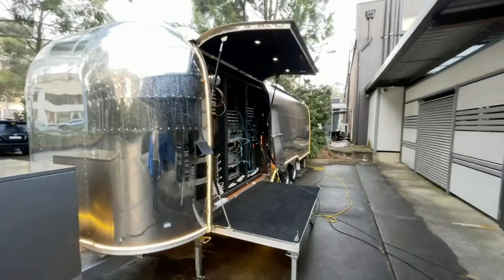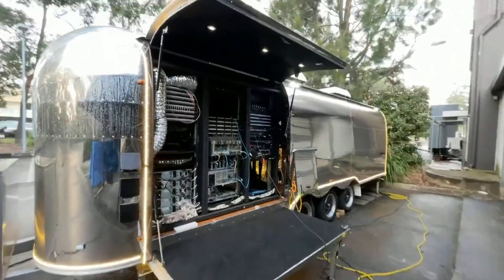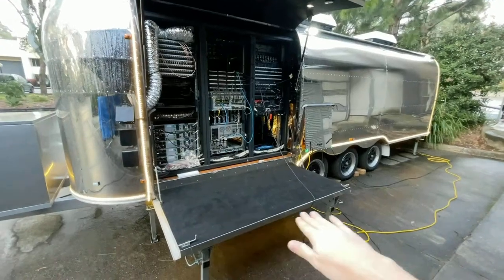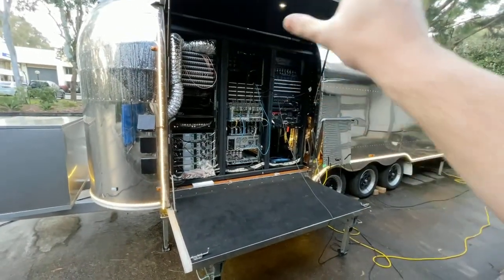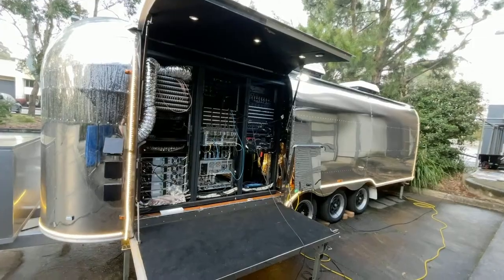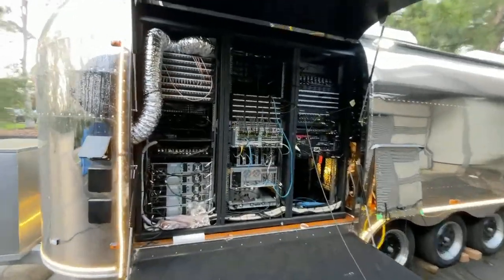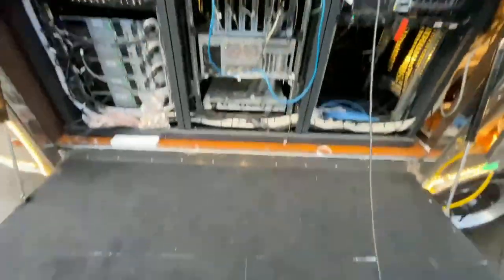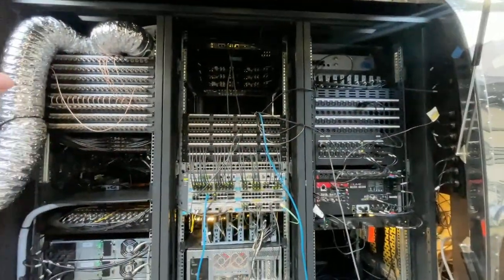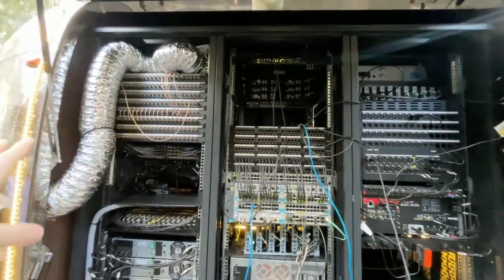And here is the back. This is a really cool feature, we actually have this split out. So you have a platform here you can stand on to be able to get to the rack, but also you have the top lid, which you can pull up and down. Now, the way I've set this out is that once this is closed, you can just pop the lid and still get to all your patches in the back here, which is really, really cool.